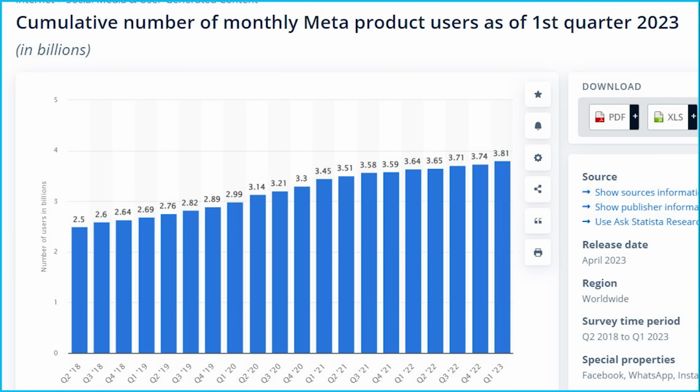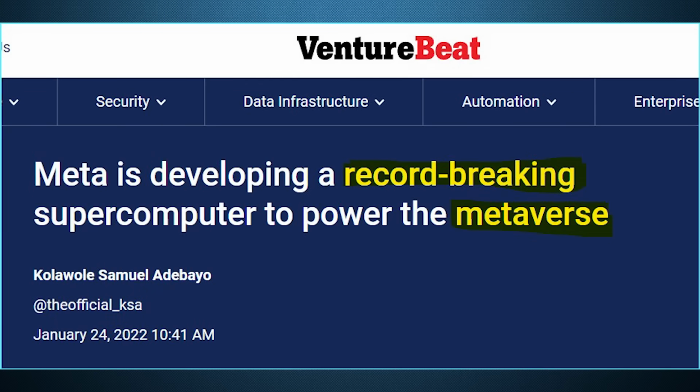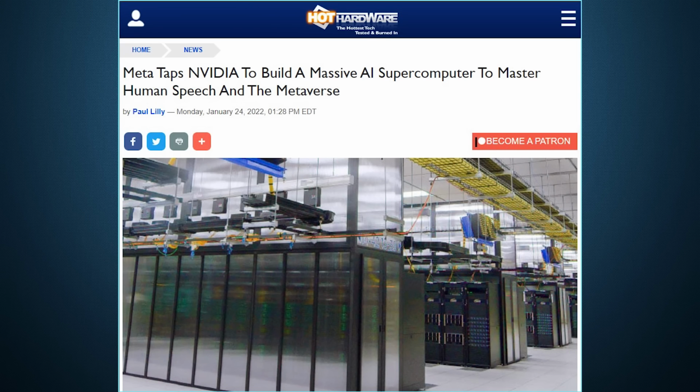And when it comes to AI, well, they've been investing for years on all kinds of algorithms and AI related technologies for their various platforms. They even built one of the largest supercomputers in the world through a partnership with Nvidia. And financially, they're just as strong as ever.